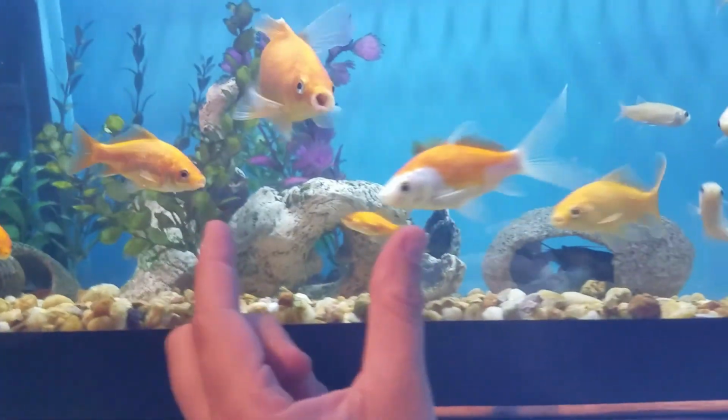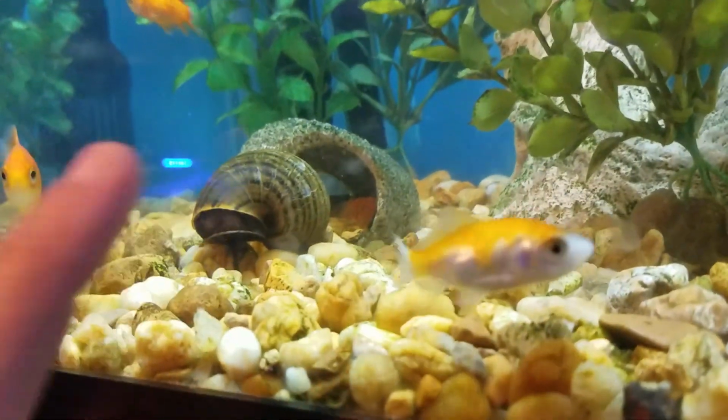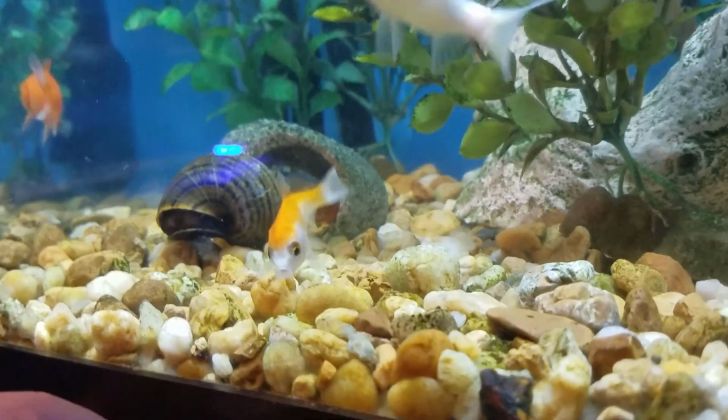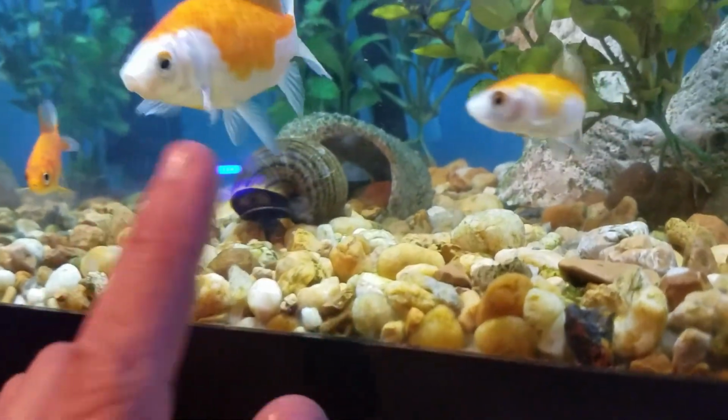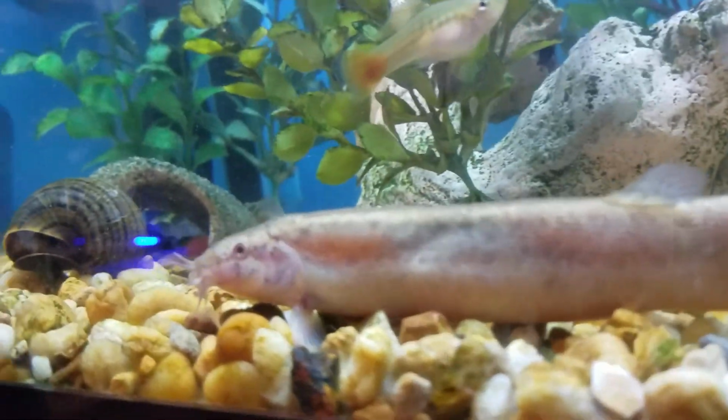Now they don't get big. They get about 3 inches. And this apple snail right here is kind of blocking one of the catfish that I can see. I don't see any of the other ones. They're hiding somewhere. But it's called a bumblebee catfish.